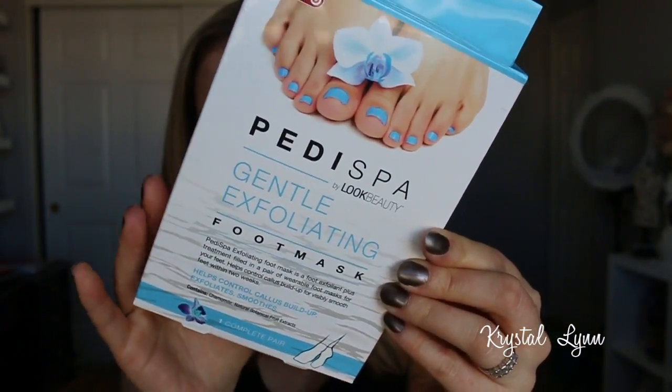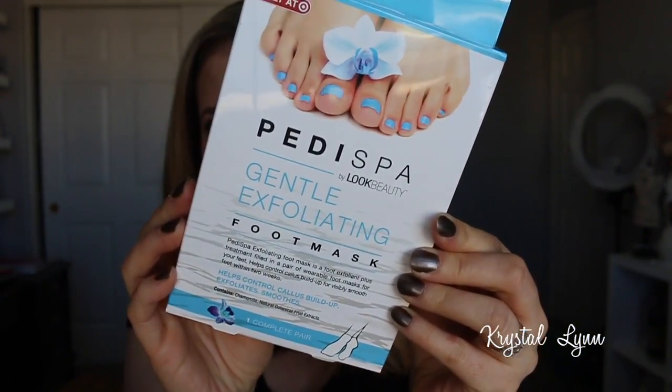I love it. I will insert some pictures, like before and after pictures, but this was around $9.99, a little bit pricey, but it totally works. And it says you can only find it at Target.